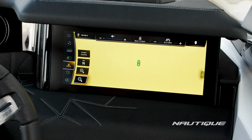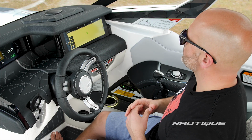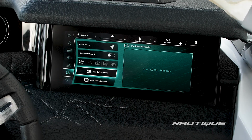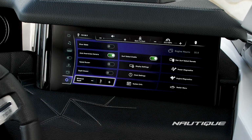Next is our standard GPS mapping. This will pull up the lake that you're on and give you the entire depth chart so you know where to and where not to go. Next is our GoPro menu for our standard GoPro integration, so you can control your GoPro right here from the driver's helm. And then of course, our user settings.